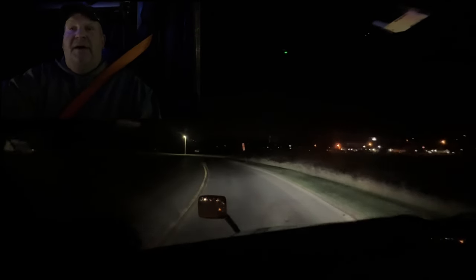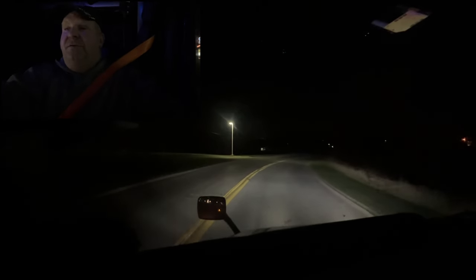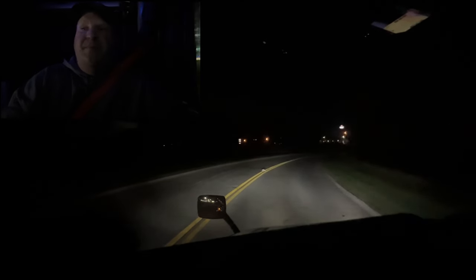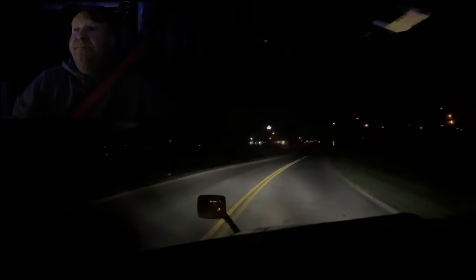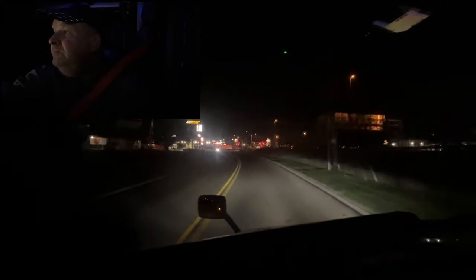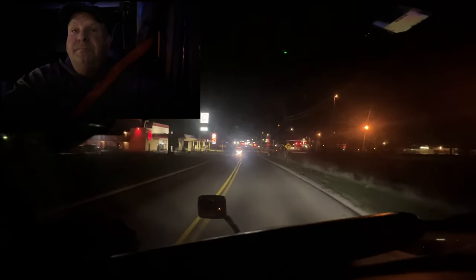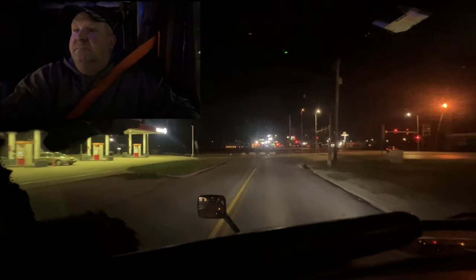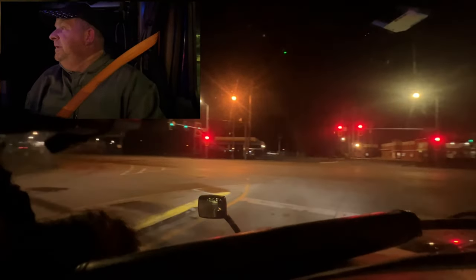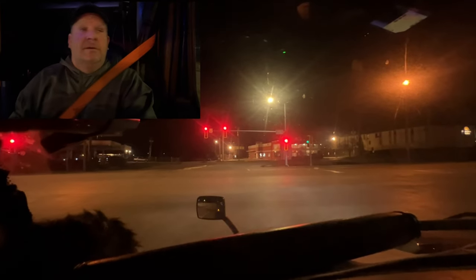Yes, I drive at night. I'm a nighttime driver. Usually I start about midnight or whatever, but I slept in a little bit. It's currently 2:54 a.m. Central Time. To the right. Nobody's coming.